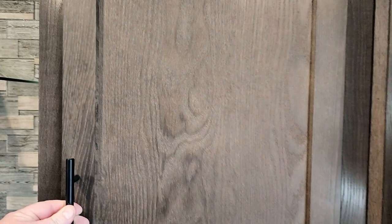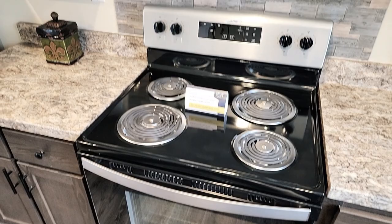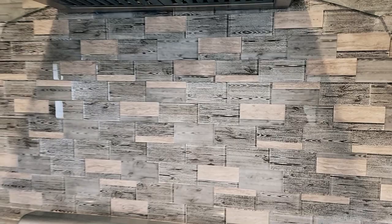Nice rolled edge countertops, with that waterfall front edge on them, so they're very, very nice. They don't come off easily if you don't catch them with your clothes. Stainless steel stove. Got the Euro hood on it as well. And still, man, I love these backsplashes. That mosaic glass, kind of see-through. Really, really nice. And those are real. They're not any kind of imitation.